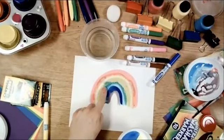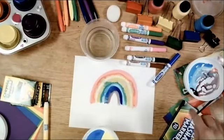Oh, see, I should have waited for this to dry, but that's okay. We're gonna embrace that mistake because no 2 rainbows are the same.